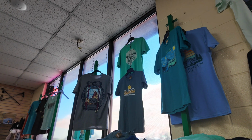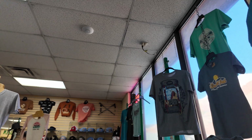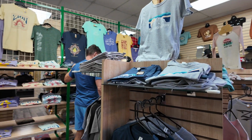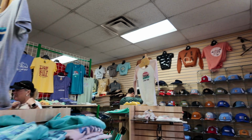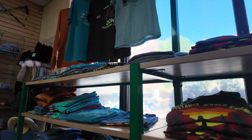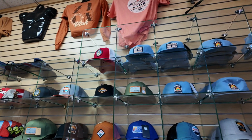Inside this little gift store or market, we have a lot of Zion merch. We have t-shirts. I like these kind of t-shirts. They're like the old school vintage t-shirts. And they have all these hats.